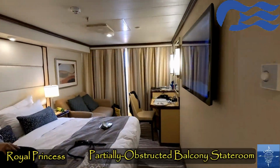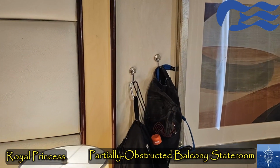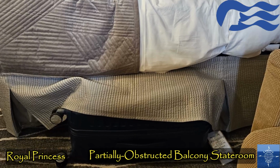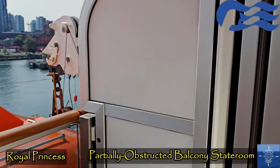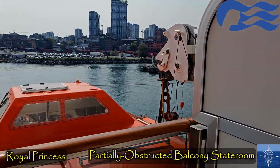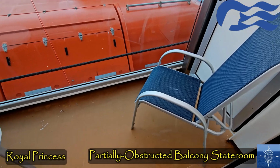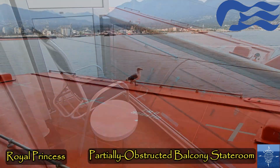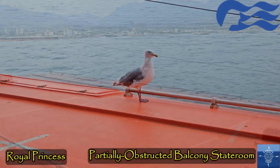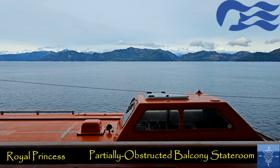Our stateroom was smaller than on the Eclipse, but still had a sofa, room for our magnetic hooks, and room for our suitcases under the bed. We wanted a balcony for this cruise, and the partially obstructed balcony was much cheaper. The balcony itself was decent sized, and the adjacent lifeboat obstructed the view down. But for most of the cruise, it was no problem at all.